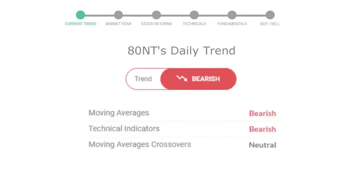Let's look at today's trend indicators. The moving average is bearish. Technical indication is in downtrend. And the overall daily trend for the stock is in a declining trend.